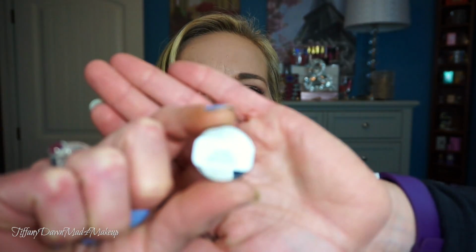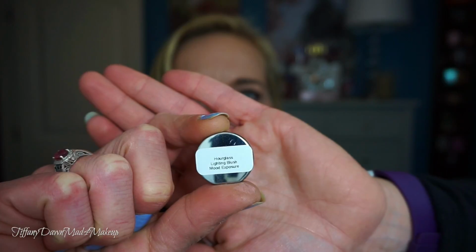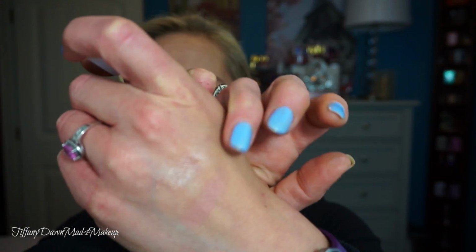So the great thing about these when you get them is, first of all, on the back of each one, they have already labeled it for you so you know what's in the little palette. So this one says it's Hourglass Lighting Blush in Mood Exposure. So I know exactly what it is in this little pan, and I can swatch it for you right there. So there's what it looks like right here. It's a really pretty, nice pink color.